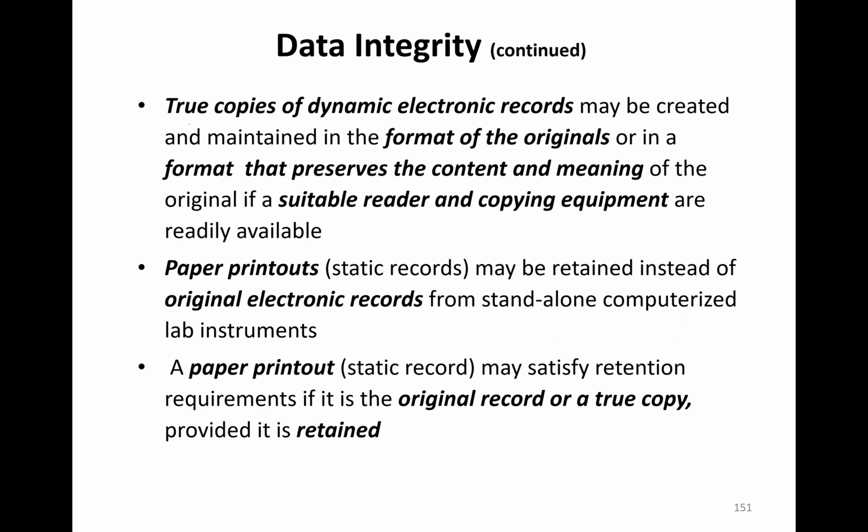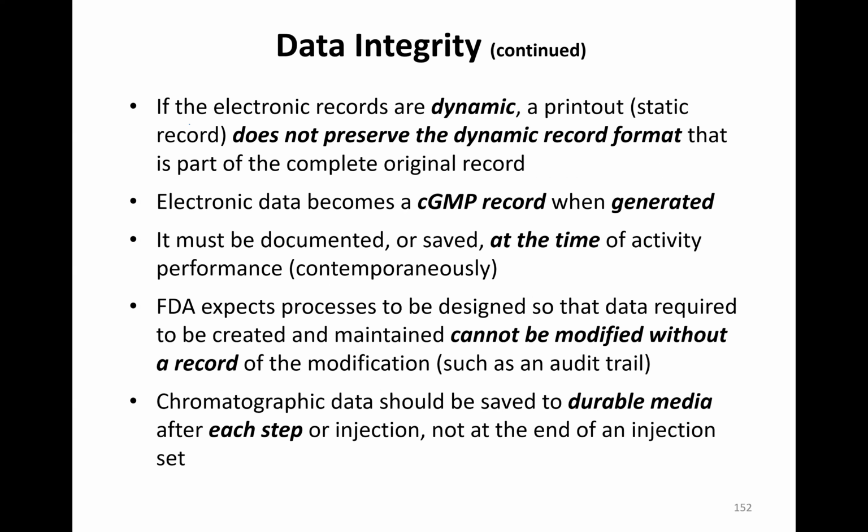True copies of dynamic electronic records can be maintained in the format of the originals or a format that preserves the content and meaning if a suitable reader and copying equipment are available. Paper printouts can be retained instead of original electronic records as long as you do the comparison and you initial and date. A paper printout may satisfy retention requirements if it's an original copy or a true copy, provided you retain it for the retention period.